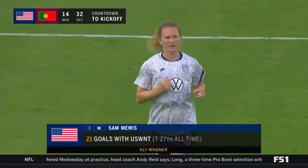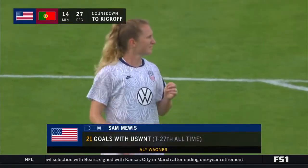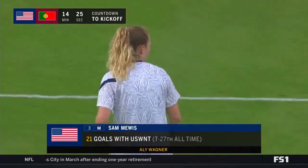Sam Mewis in action, banged in 16 goals for Manchester City, also won an FA Cup. She's back in the States now with the Carolina Courage. Tonight, though, it's Portugal on her mind.